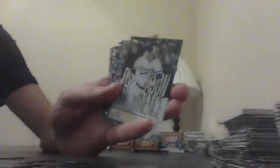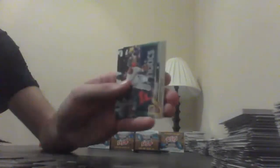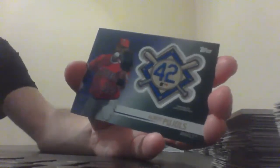Sandy Koufax, storybook endings, Dodgers, DNS. George Brett, postseason, KC, Pepsi Q. Ross Stripling, rainbow foil, LA Dodgers, DNS. Clint Frazier, Legends, Yankees, Pepsi Q. Buster Posey, postseason, blue, Bailey, and San Francisco. And our Jackie Robinson patch is going to be Albert Pujols for the LA Angels.